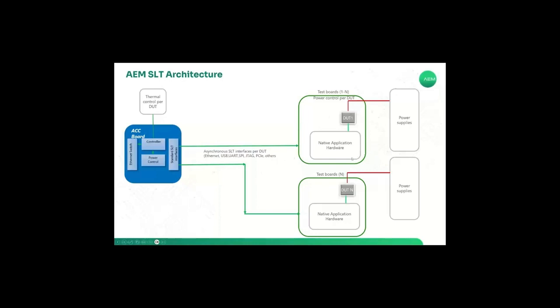So typically a test board will have a socketed device, which is your DUT, and there'll be your native application hardware on the system level test board, and this native hardware will be the circuitry that replicates the customer's end application environment. And to control that, there's normally standard interfaces that are used during SLT, which consist of Ethernet, USB, UART, SPI, JTAG, PCIe, and others. Depending on the application, there could be HDMI and other types of buses that are also being used. But typically, there's some sort of standard interfaces that are controlled from a host computer or test computer for controlling these test boards, and the thermal management when running these tests.